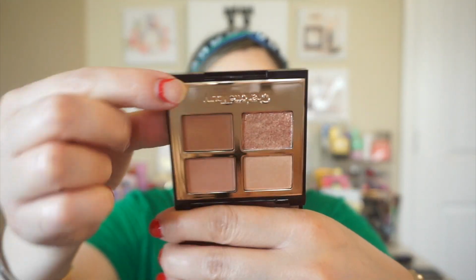So there's 4 shades. Obviously, I want to use all 4. So I think I'm going to start with this darker shade here. It's more of a muted mauve tone. We're just going to go in that first.